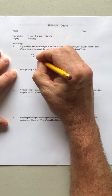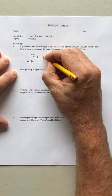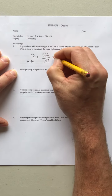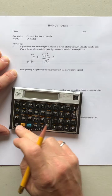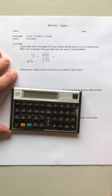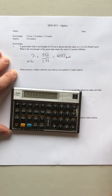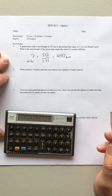So we can say lambda in the water will equal what it is in the air divided by 1.33, because that's the factor the speed of light slows down, 532. Comes out to exactly 400 nanometers. Okay. What property of light could the wave theory not explain?